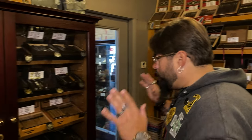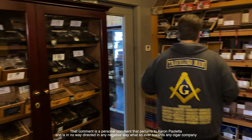So we're inside this humidor, and I gotta tell you, this is one of the few humidors that I've been in that just smells so beautiful. I mean, Evan, you can smell it. Nothing but cedar in here. It's absolutely gorgeous. Now, okay, we're gonna get away from the flavor stuff, because yuck.